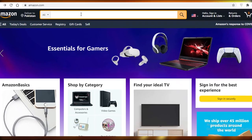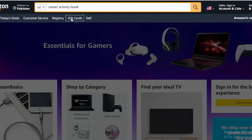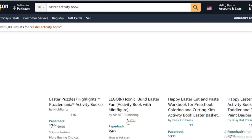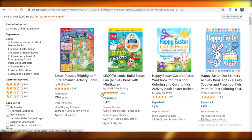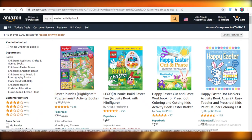First off is Easter activity books. So we're going to search for Easter activity book, and you can see over here that there are a bunch of books for Easter activities, and there are over 5,000 results. Now, even though there are 5,000 results, it's still relatively less, and in other book categories, there are usually over 10,000 results, so 5,000 is decent competition.